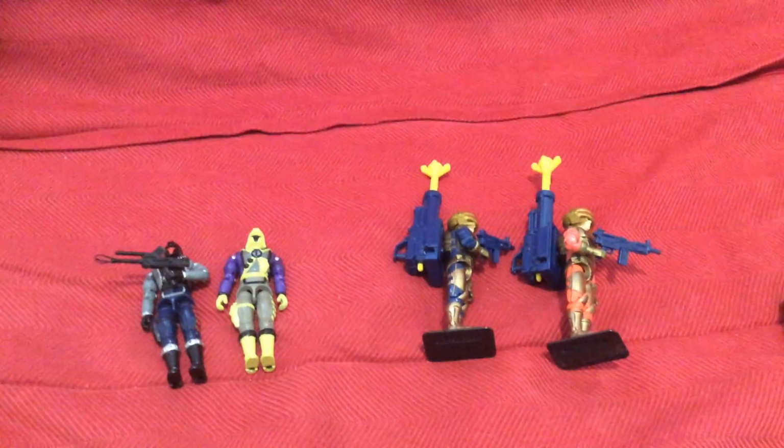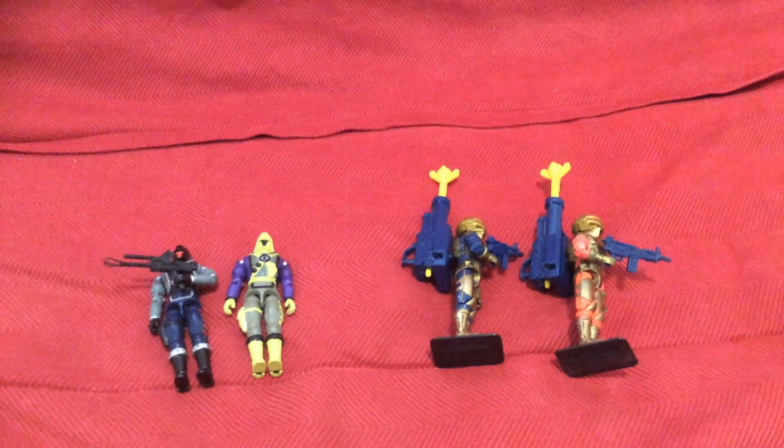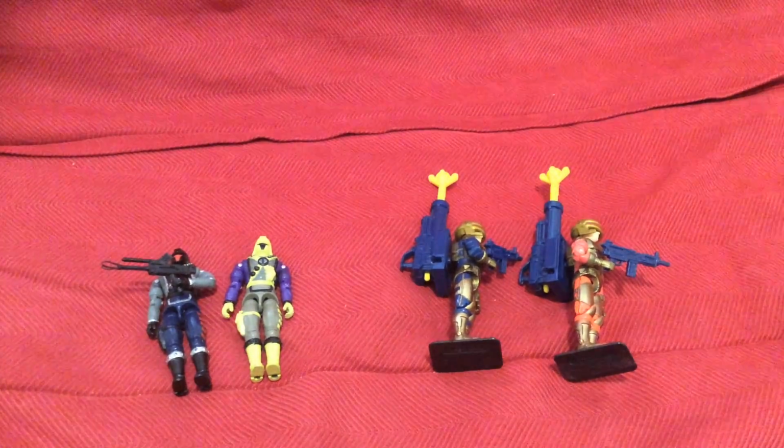I can just hear the pitch meeting for some of these figures. Hey, yeah, let's uncap every highlighter we can find and paint the figures with that.